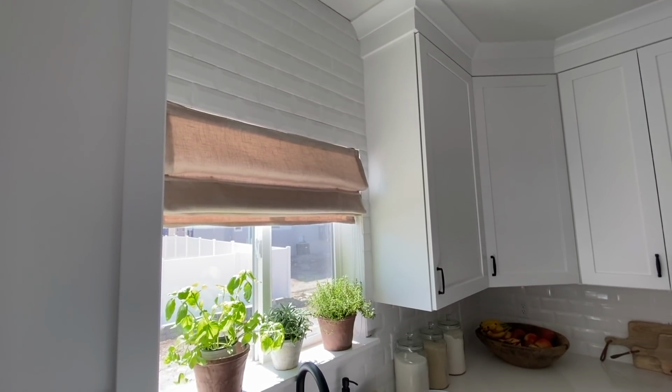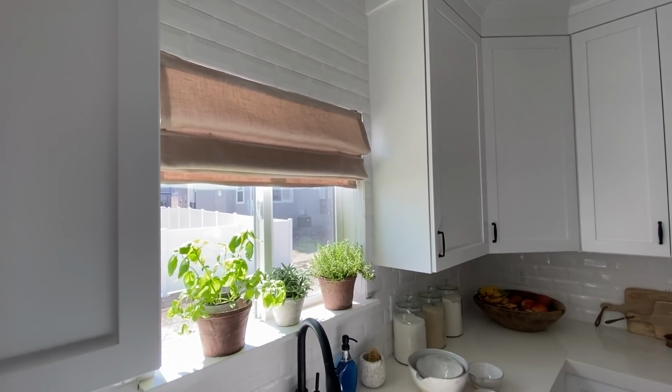So I didn't go for just a basic flat subway tile. I ended up choosing a white beveled subway tile. We also tiled it up and around our kitchen window, which I think really added a nice custom look for our kitchen. The subway tile ended up costing us about $180.